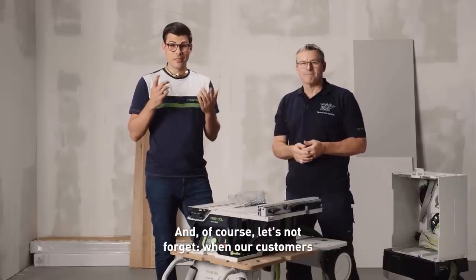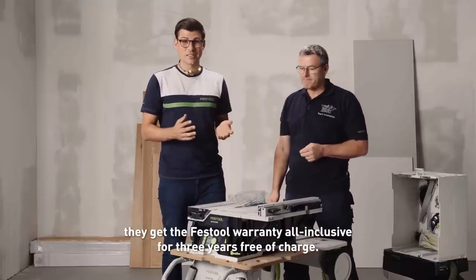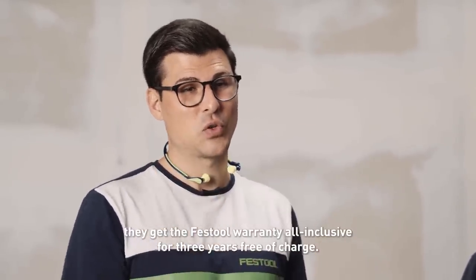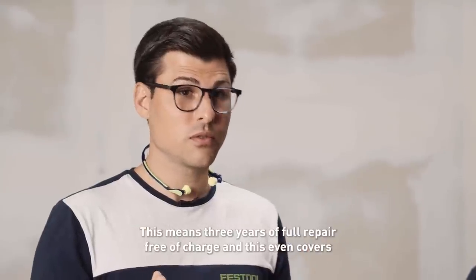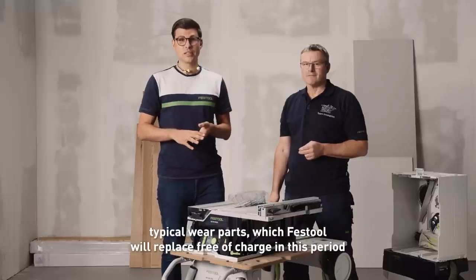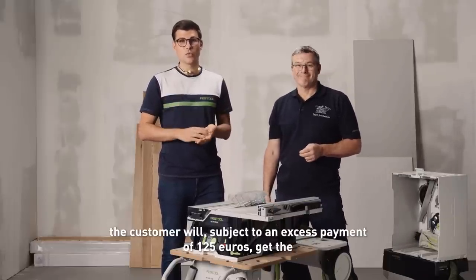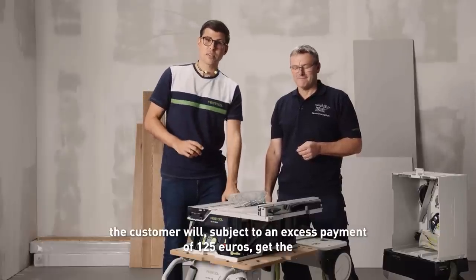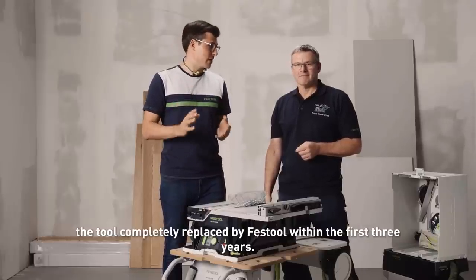And of course, let's not forget, when our customers register the machine online in my Festool, they get the Festool warranty all-inclusive for 3 years, free of charge. This means 3 years of full repair, free of charge, and this even covers typical wear parts, which Festool will replace free of charge in this period, and in case of theft, which can happen, the customer will, subject to an excess payment of 125 euros, get the tool completely replaced by Festool within the first 3 years.